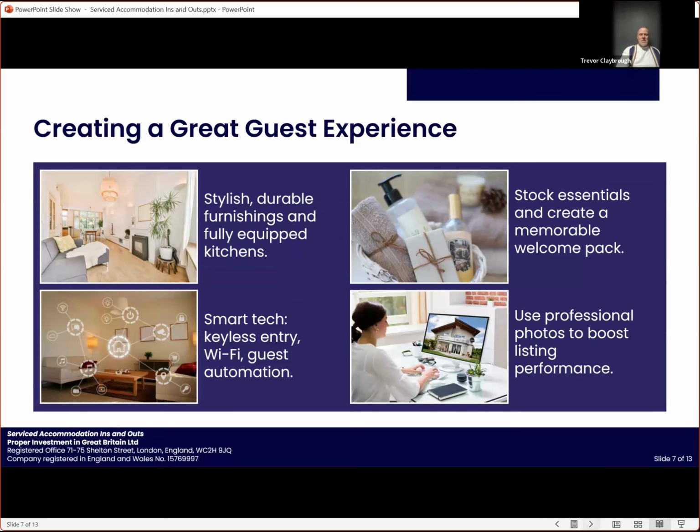Creating a great guest experience goes without saying. So nicely furnished, feature walls, nicely color coded and matched and everything. Use of smart tech will save a massive amount of time. No lost keys if it's keyless entry. Obviously, Wi-Fi is a must, and people can log onto the Wi-Fi using a QR code. Guest automation means automatically sending out messages when people book, and automatically using systems to collect ID and deposits when necessary, etc.